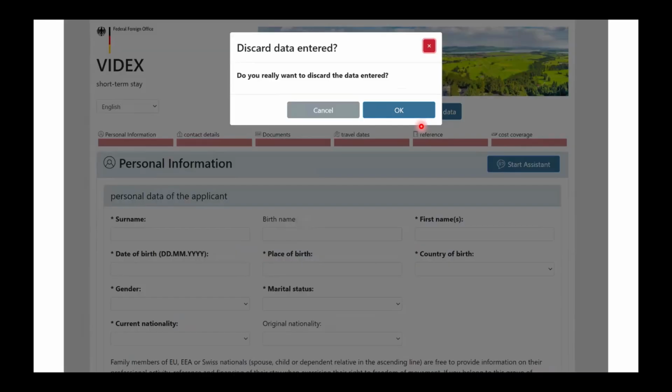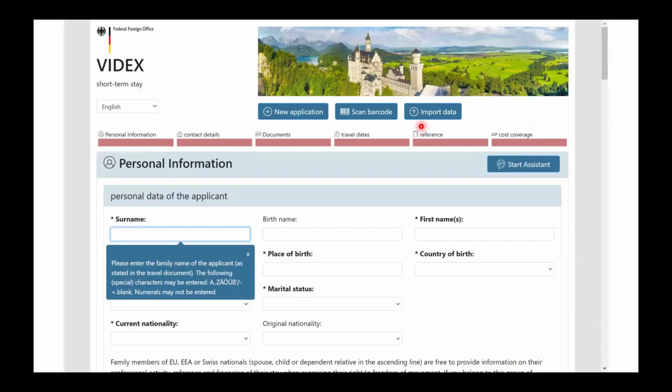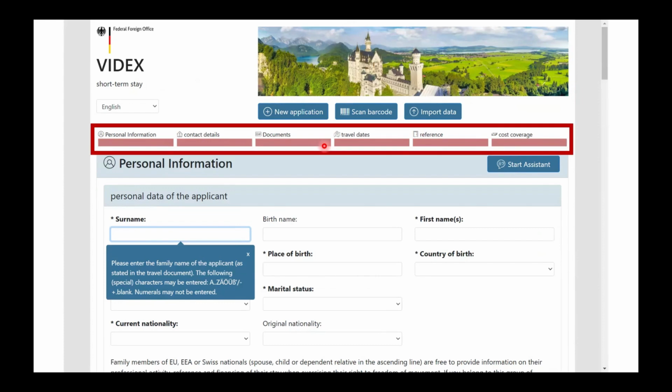So let's say we start a new application, right? If you have entered any data already, it will ask whether you want to discard that data. You can click on OK, move ahead, and start filling the new application. The first thing it is asking for is personal information, but it will ask for all of this information in this form. So it looks like a lot of information, but this visa application form is not that big.